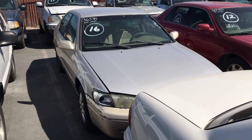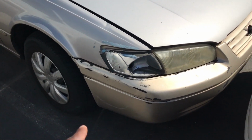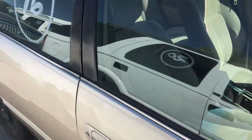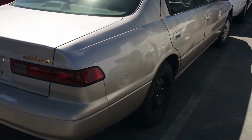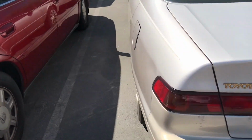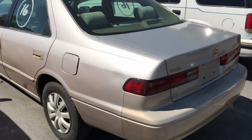And we got a Toyota Camry here. This one's got 213,000 miles. Little damage in the front there. Different color bumpers, so this one's definitely been crashed before. This one says on the windshield it has a rod knock, so you might want to keep an eye out for that. If you come to this side, doesn't look too crazy. All in all, looks like a fairly decent car.